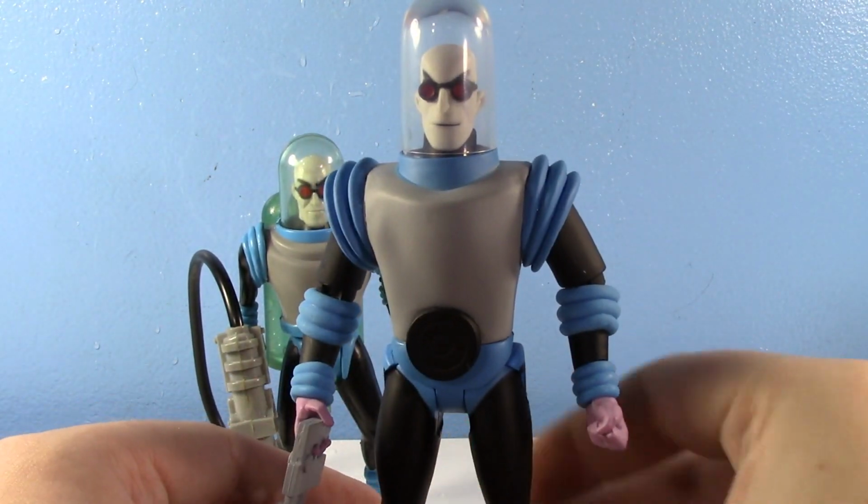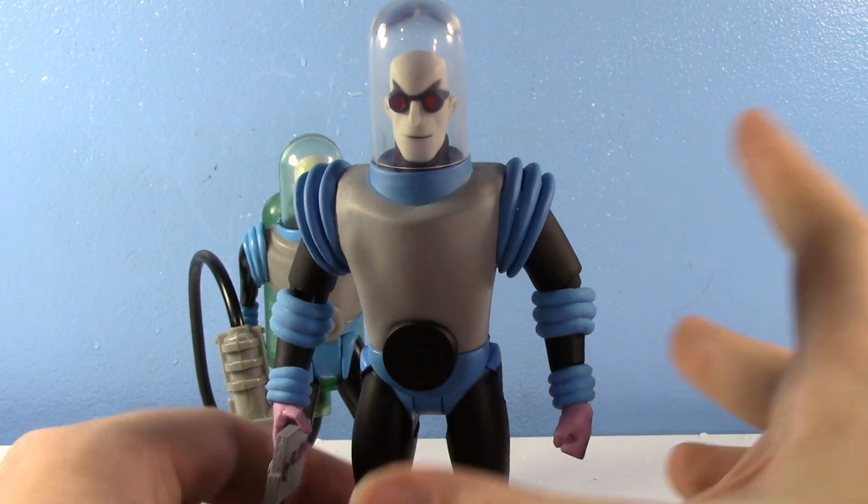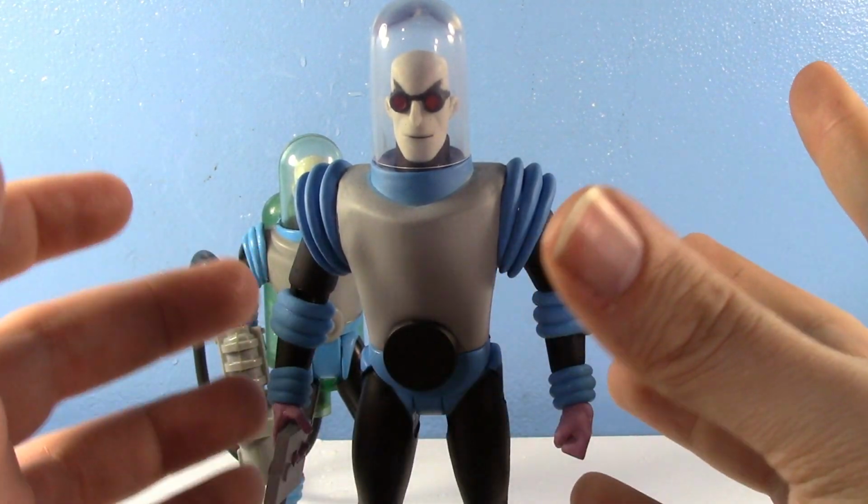Anyways, this is a new DC Collectibles one. It's not perfect. It's not my be-all end-all Mr. Freeze. It's not superposable.